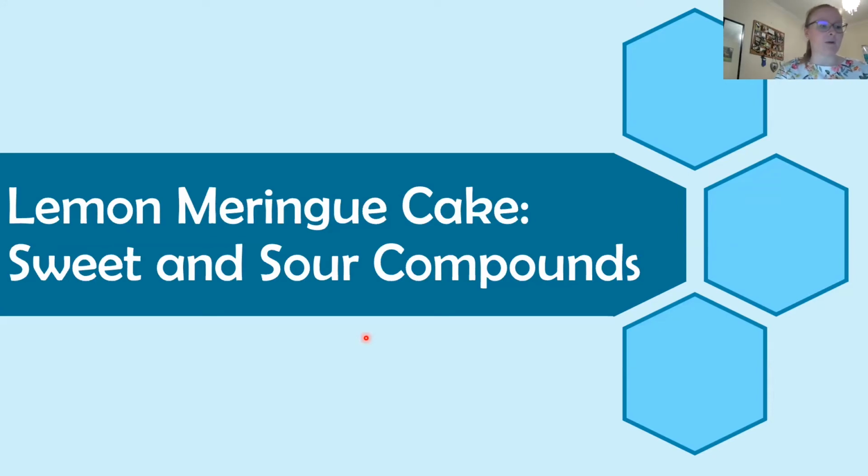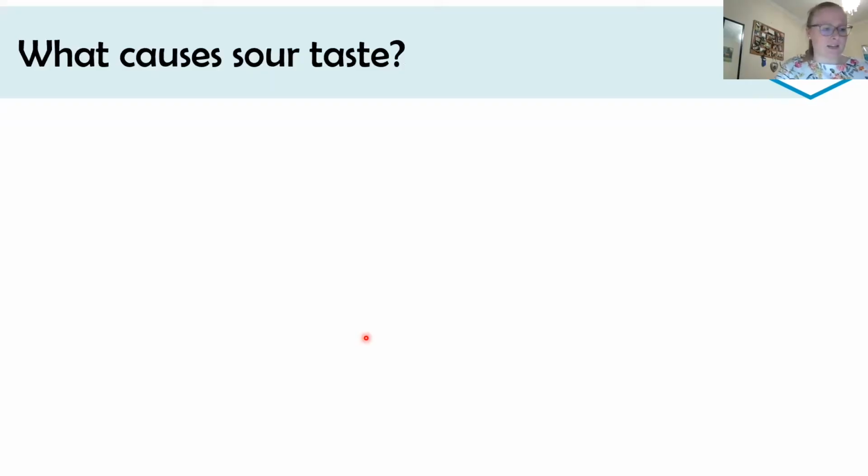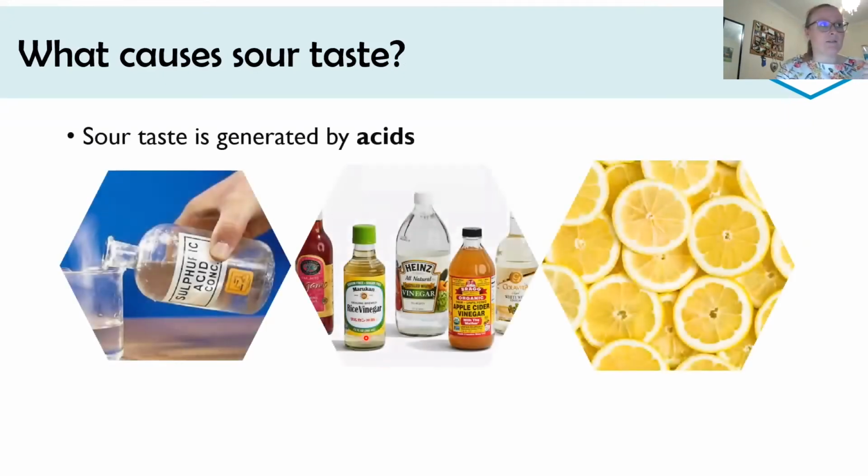So in our lemon meringue cake, we've got some sweetness in the meringue and the cake. We've also got some sourness in the lemon curd. So we're going to start with sourness and what actually causes sour taste. So sour taste is generated by acids. I don't mean lab acid necessarily.